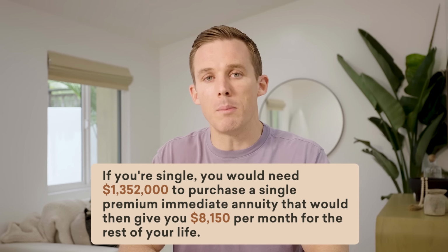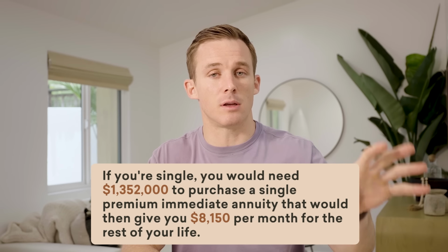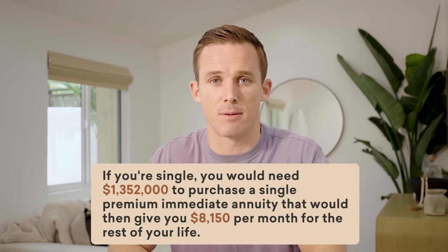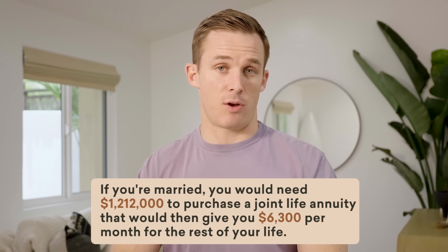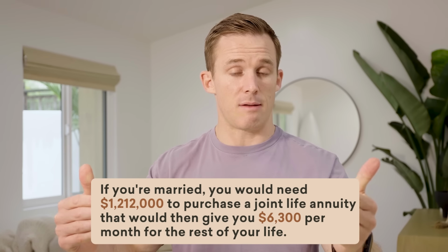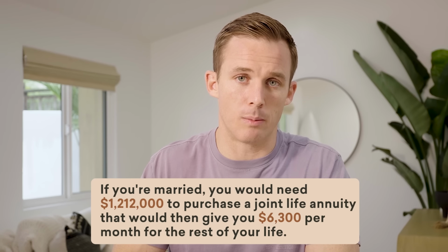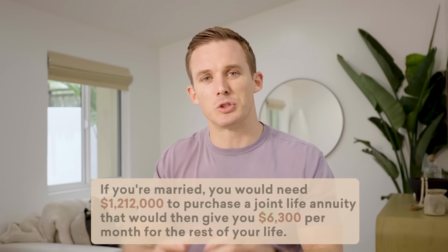Well, if you're single, you would need $1,352,000 to purchase a single premium immediate annuity that would then give you $8,150 per month for the rest of your life. If you're married and you want a joint life annuity, meaning it will last the longer of your life or your spouse's life, you would need $1,212,000 to create the income there. And that income, of course, is the $6,300 per month to supplement your Social Security benefits. So as we're looking at this option of what amount of money I need to purchase an annuity that, whether I'm single or married, can generate $10,000 per month of combined income when combined with Social Security, you're looking at somewhere between $1.2 million to $1.35 million in an annuity premium. So that's the amount that would be required to generate that $10,000 per month.